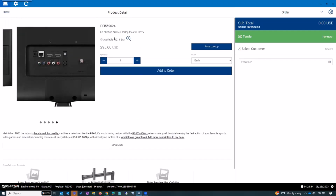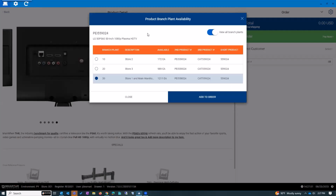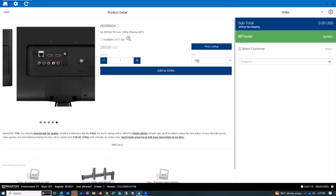You may notice here that we can provide to the user the available quantity at their specific store location. This is coming from the integration to JD Edwards and the various branch plants that are associated to this store. If I need to look up more information at other locations, I can do that here also, if I'm allowed to, to see if I have that product in another store location and be able to sell that product from that specific store. Or if I want to sell this in different units of measure, I can also do that, and I can see that it gets repriced so that I know the exact price of that unit of measure and how many I have in that specific unit of measure.